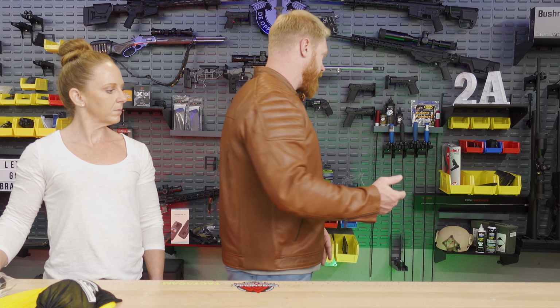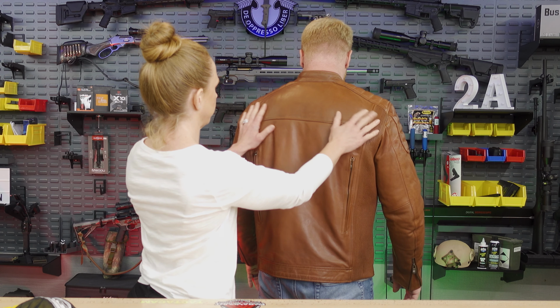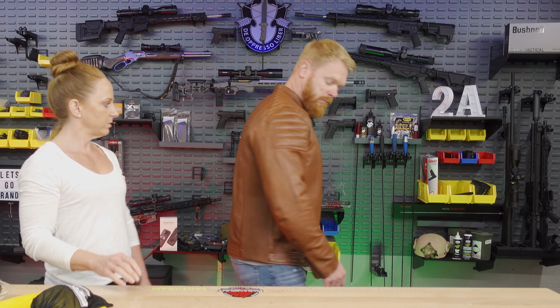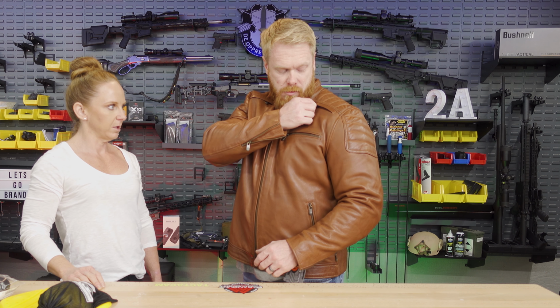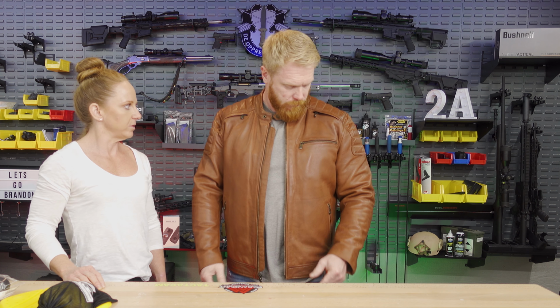So just going over the exterior of the jacket, what do you think, Ben? It's nice. There's a couple of vents back here in the back. I like this style the best out of any that you've tried on. Fits you really nice, looks good, and it also looks like just a normal leather jacket. So like you said, if he jumped on the bike and stopped for lunch, it looks like he just has on a normal leather jacket, not necessarily a motorcycle or riding jacket.